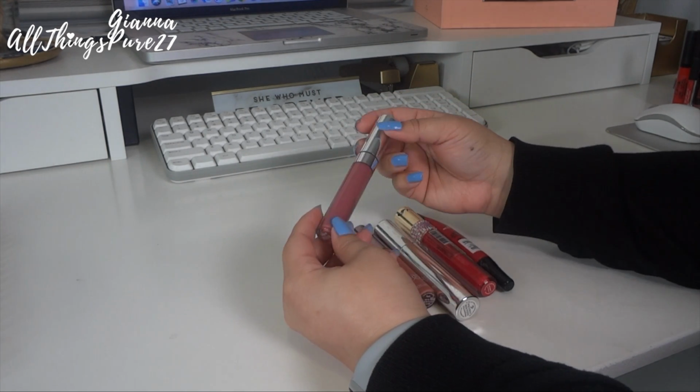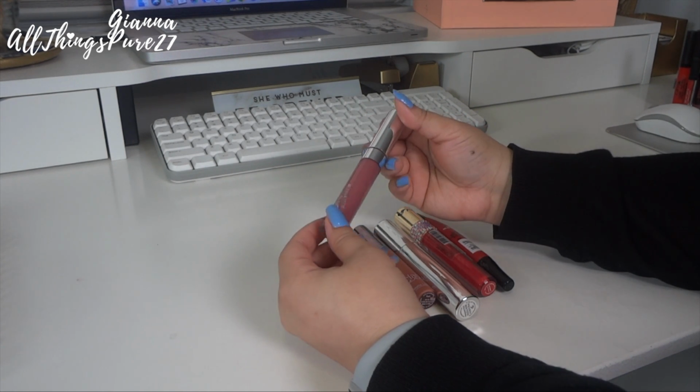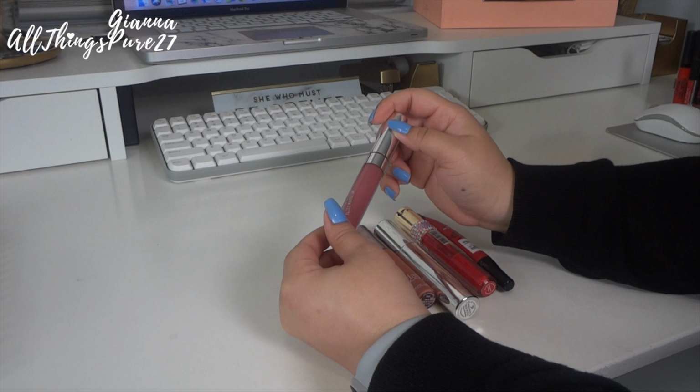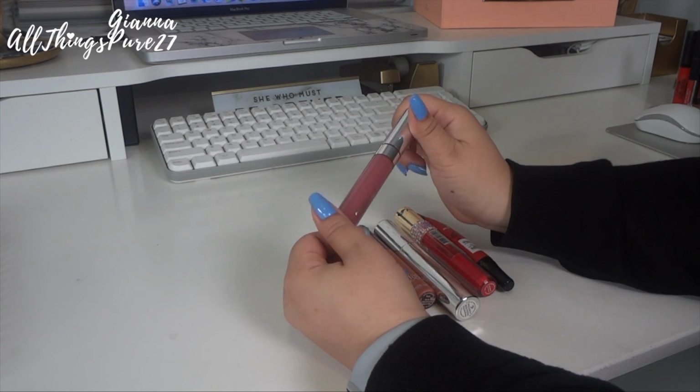Then I have a ColourPop one here, which is the only one that's not in the tower, and this one is in the shade Viper. I think it was part of a BoxyCharm. I don't know how I feel about this shade. It's a little too berry for me, so I may give it away, but I'm not sure yet. So I'm putting this in the maybe pile.